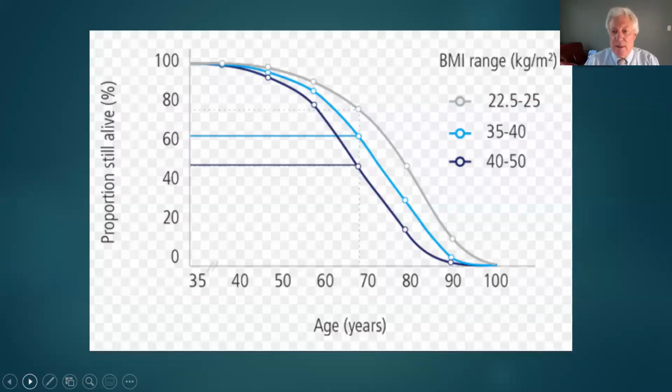And this also just emphasizes how the BMI is associated with changes in the population in terms of the mortality rate. So you can see this dark blue line here on the left indicates a BMI of 40 to 50, and that population, well, they just don't make it to 100. So the take-home message from this slide is that if you want to make it to 100, your BMI should be around 25. So word to the wise there. Next slide, please.